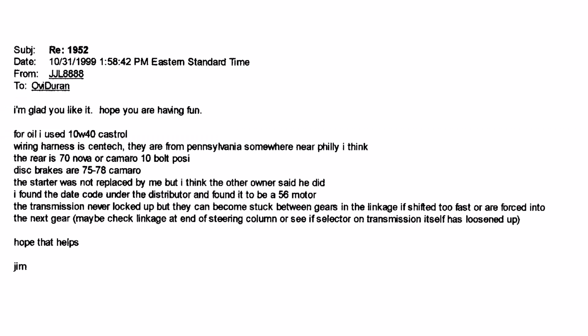The wiring harness is a Painless, and the rear differential is a 70 Nova or Camaro Positraction. It has disc brakes from a 75 through 78 Camaro. And he says that he found a date code under the distributor and found it to be a 56 motor. So again, that distributor could have been from a motor from 54, 55, 57, who knows, even 56. But all of these parts are interchangeable. So it looks like someone grabbed a bunch of parts from different engines and put it all together because they fit. All these parts fit the 235s all the way from, what, 54 through 62.